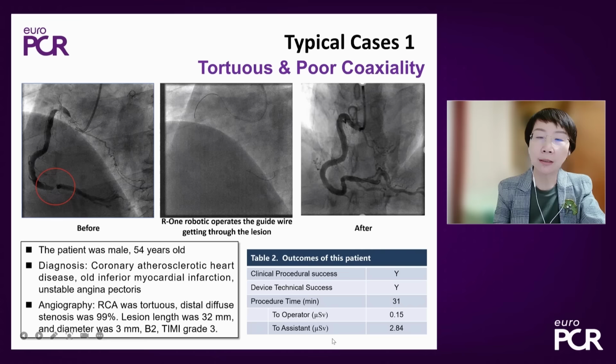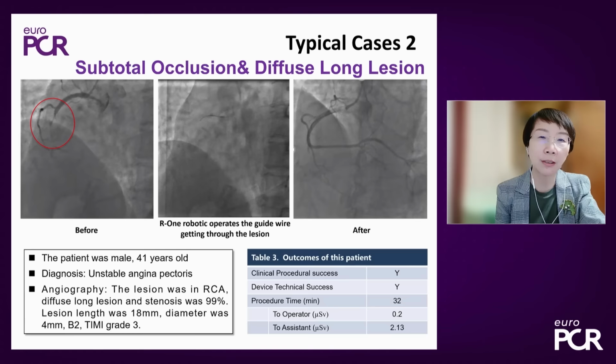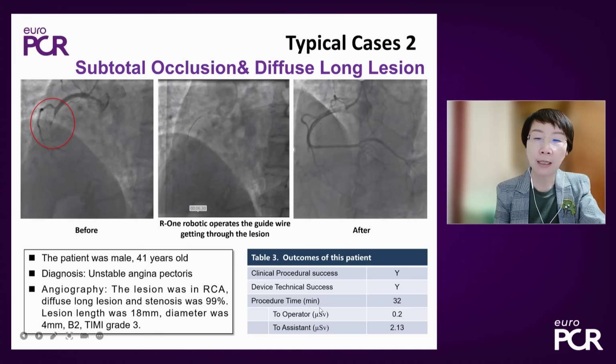Another one is a subtotal occlusion and diffuse long lesion, also unstable angina and a B2 type lesion. The procedure time was 32 minutes. And this is the final result for the diffuse long lesion.